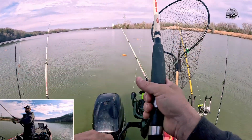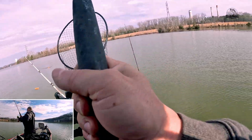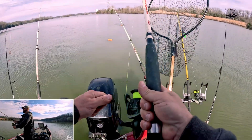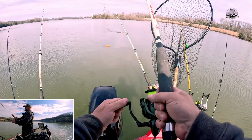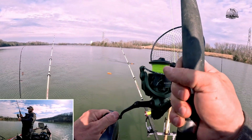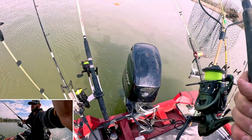All right. Well, we did run into something. We're in about 42 foot of water, and this is on a body piece. I think it was a big body chunk, so it's gonna have to be something decent. Let's see what we got. Make sure this camera's on.